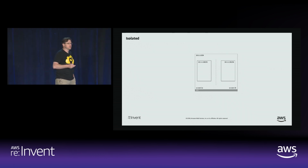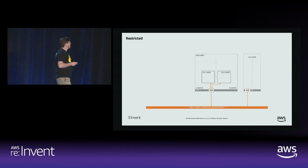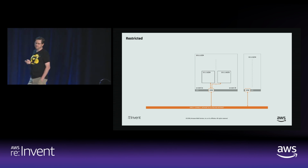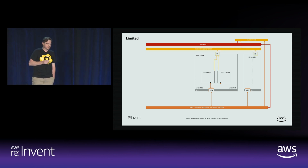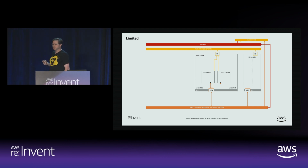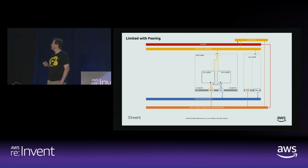So an isolated subnet really has no connectivity to anything. Kind of nonsensical, but NIST 853 likes to define what these are. So you do them for completeness. Of course, then you can have a restricted subnet, which basically means no internet access. Many organizations work that way. And you want to have a good definition where all the traffic's coming back to your intranet. Again, standard language talking through the different parts. Private subnet means you can come back via the hairpinning, but still get to the internet. A limited subnet will have access through private endpoints out to AWS. Limited with peering. Okay, now our things can talk without hairpinning.